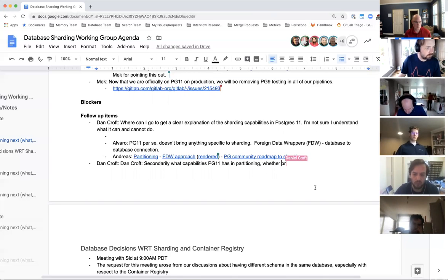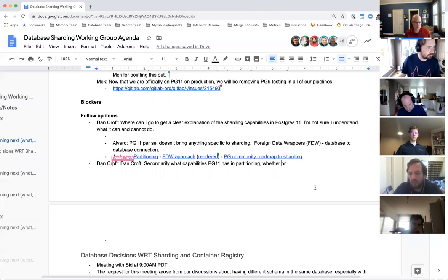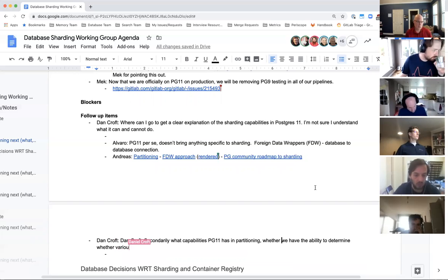I'm also adding links to the approach that we explored a bit. There's a summary on the handbook if you want to read into foreign data wrappers. What is also interesting to know is that the Postgres community has a roadmap to native sharding. That's still a bit down the road, but it's an interesting read how that is going to be accomplished. I also linked that on the agenda if you want to take a look.